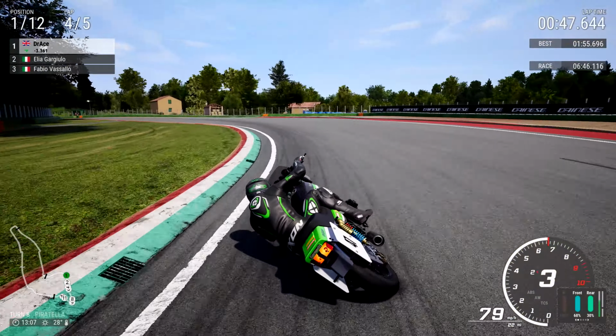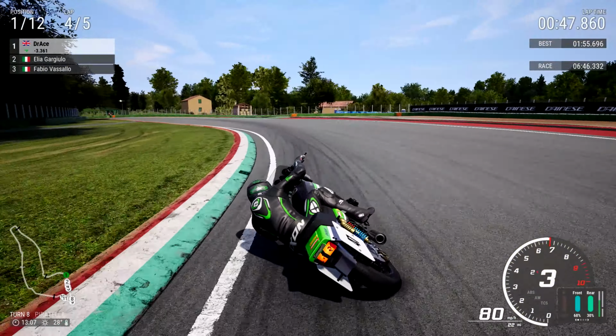It felt concise. It felt really, really like glue. It just stuck to the track. Like holding into the corner, I felt exactly where I was going. I didn't need to try and adjust anything, just focus on the race.